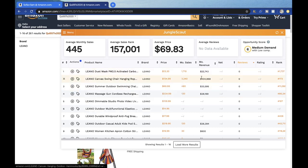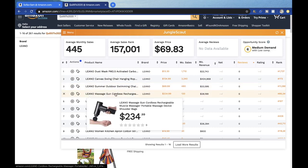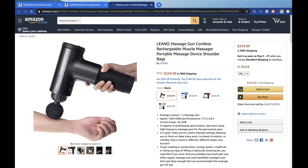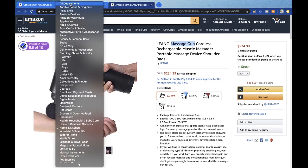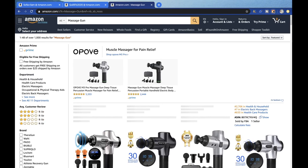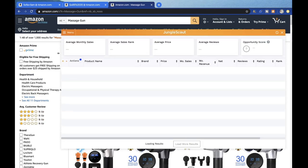So you can see some of their revenue is incredibly high. They're selling chairs, they're selling massage gun. That is very interesting to me. Let's take a look at this, okay? So let's type in those main keywords, massage gun, and let's come into all departments, paste that. Look at this market. All right, let's see, how are we able to compete in the overall market? How's the demand and how is the reviews?